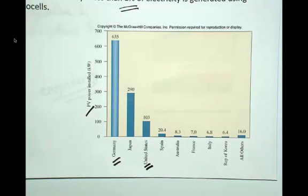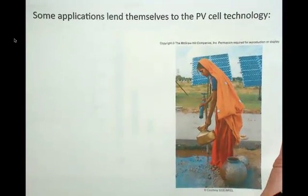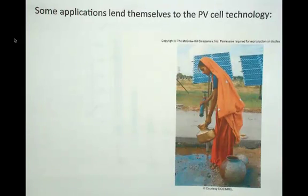Other than just providing electricity for municipalities, photovoltaic cells have some unique applications. What I mean by that is the way electricity is currently generated at a central location, say a coal-fired power plant. The electrical energy is generated at one place, and then there's a power grid where that electricity is moved around cities and states in the nation. In the United States, there's a huge grid of electricity that's moved and shared from location to location across state lines.